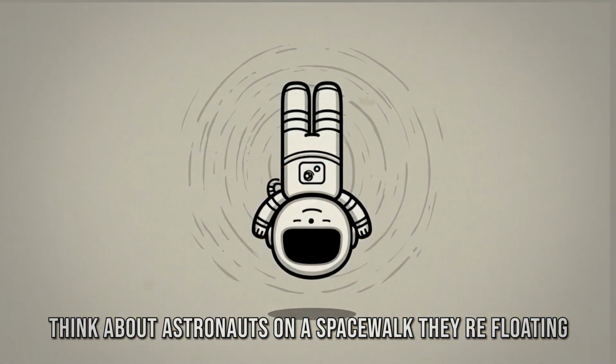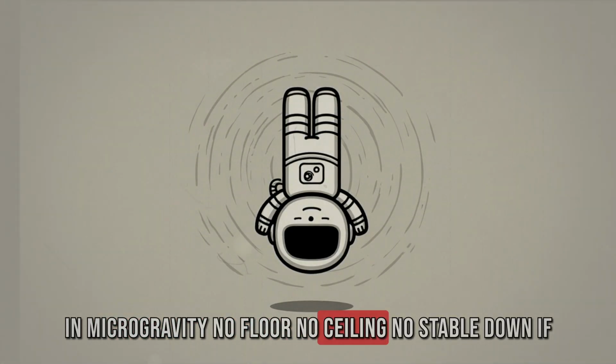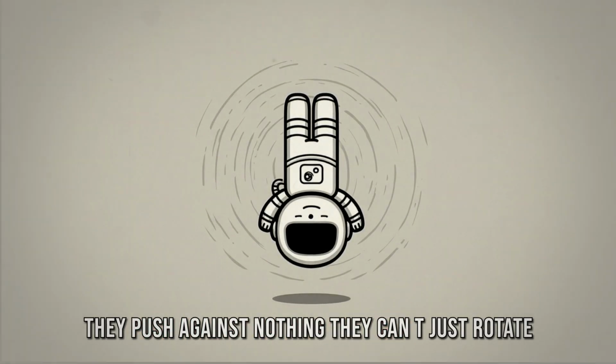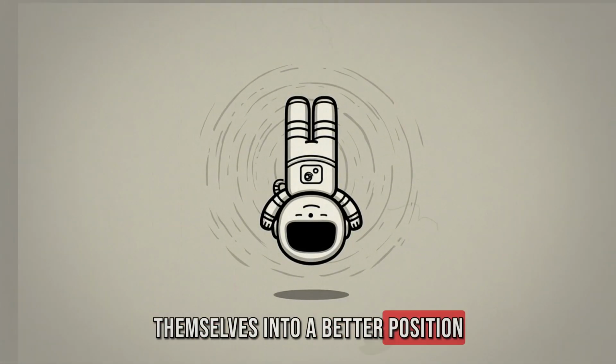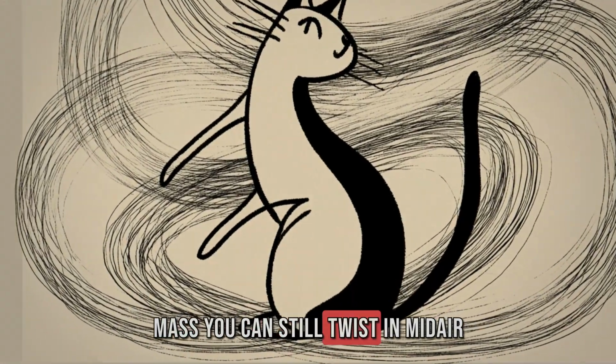Think about astronauts on a spacewalk. They're floating in microgravity, no floor, no ceiling, no stable down. If they push against nothing, they can't just rotate themselves into a better position. And yet cats show that if you cleverly redistribute mass, you can still twist in midair.